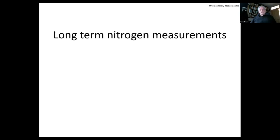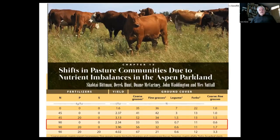So long-term nitrogen measurements, we're going to talk a little bit about that. Next slide. The first thing I wanted to show in passing, because I had this data from work we did in Saskatchewan years ago, is that there's a balance on pastures between the coarse grasses, typically the ones that are seeded and that yield better, in this case smooth brome, and the fine grasses, which are volunteer grass, in this case Kentucky bluegrass. I think that's in BC as well. You can see there's about a 1-to-1 ratio when no fertilizer is added. If you add straight nitrogen at 90 kilograms per hectare, you get a shift to the fine grasses. If you add phosphorus, you improve the ratio. At the very bottom line, with phosphorus and sulfur, the ratio of coarse to fine grasses goes from 0.6 to 1.7 to 3.5 or something like that. That's the importance of balancing nutrients.